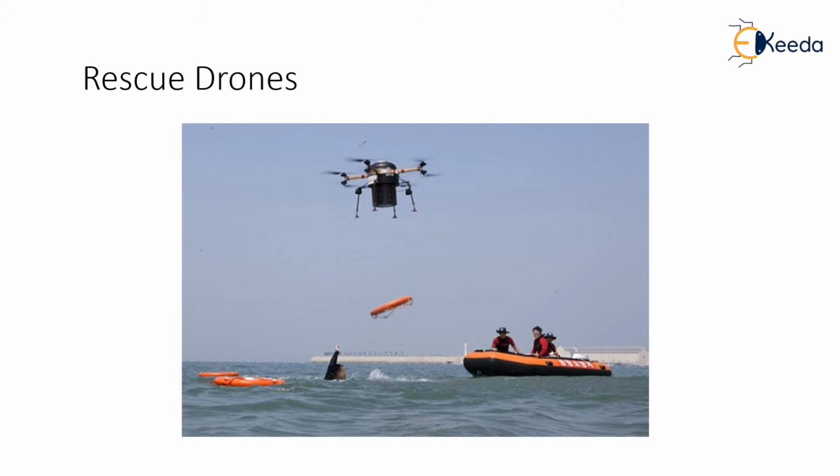One of the most recent applications being used is deploying small buoys from drones to save people who are stranded in the sea. For example, it is always very difficult to throw a life jacket or a buoy close to victims in the sea. So the drone is equipped with a small inflatable buoy, and it goes and drops it closest to the victim so that the person can quickly get onto that life jacket or buoy. This is one of the applications that is being recently developed at many institutions across countries.